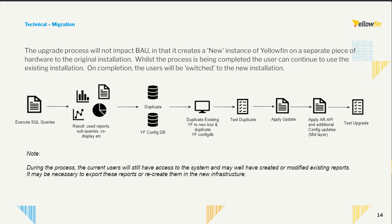We can duplicate the entire Yellowfin instance to a new environment and then apply all the various upgrades, changes, etc., to that new instance without affecting the old one. And that's key. That's the whole process here. That's what we're looking at doing. We'll go through those steps with yourselves.